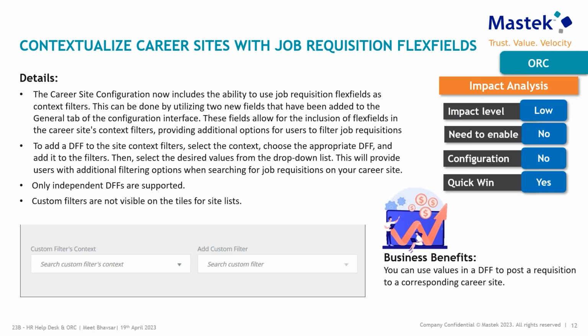Moving on to the next one is contextualized career sites with job requisition flex fields. So as of now, as we speak, right, you can only contextualize which career site a job requisition should be posted to depending on certain attributes like your organization, your job family, your location, your recruiting type, etc. But going forward, you will have the ability of utilizing a flex field, right? So this becomes really important for global customers, I would say, who do not have the ability to use any of those 3 or 4 parameters that are available and are forced to use just one global career site, right?